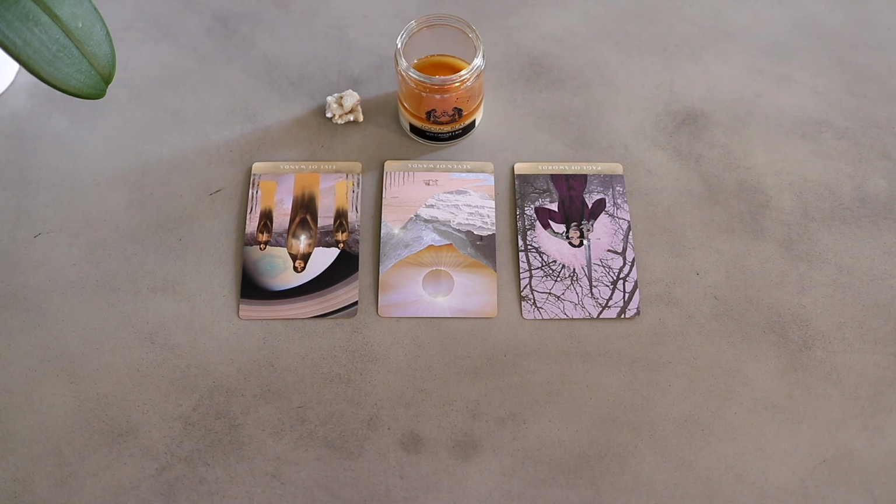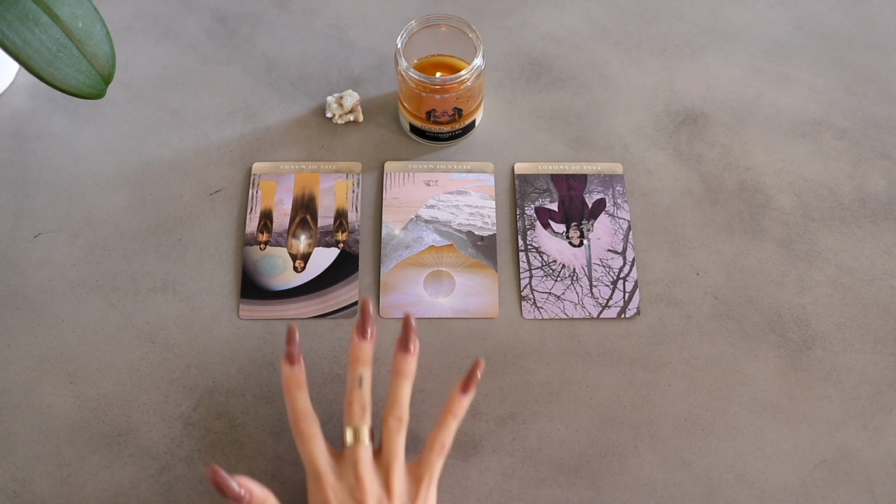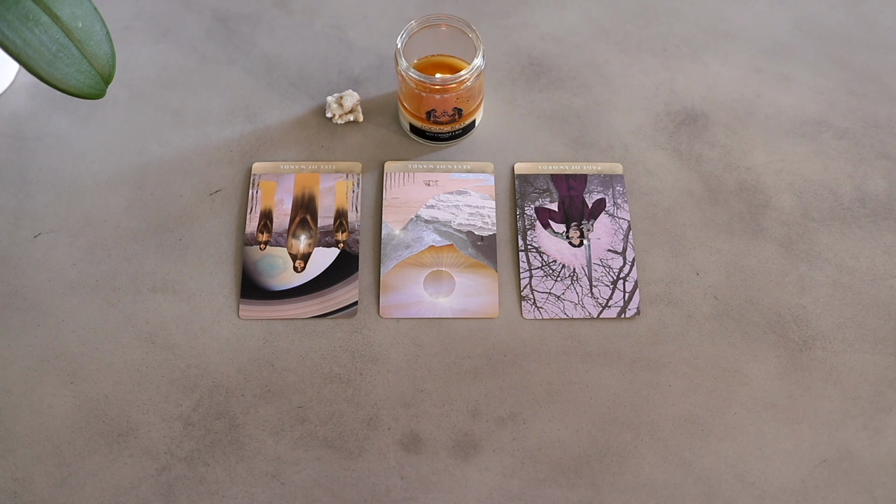So 5 of Wands being reversed, I feel like you guys are trying to manifest right now, or are manifesting right now, some de-stress, some relaxation to stop conflicts or worries or disagreements with other people, or breaking free from other people's expectations of you, or accepting yourself for being different, being able to be different than everyone else. I feel like you guys are trying to manifest being unique and being different, and to be able to express that uniqueness and just be that uniqueness without worrying about people's judgments or opinions on you. That's a big thing that you guys are manifesting right now.